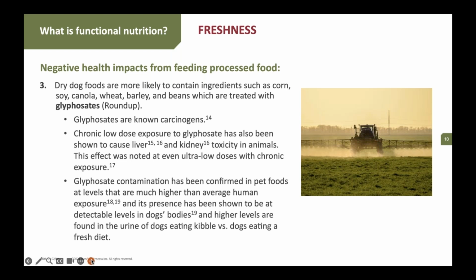So what's the deal with glyphosate? We know that they're carcinogenic. We know that low dose chronic exposure also has toxic side effects, liver and kidney. The other really interesting thing, and this research study is going on currently, is in urine. So I have some documented stuff about detectable levels in the bloodstream, but in urine, there's a study currently going on that kibble eating dogs have 32 times more glyphosate in their urine than human beings.